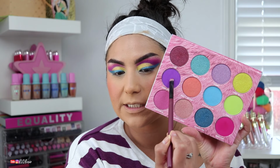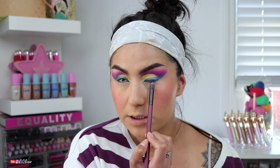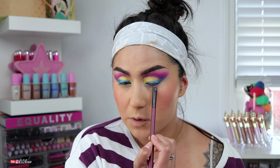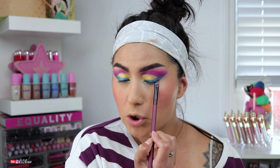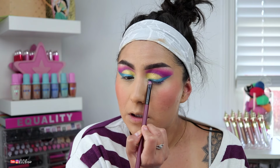Real quick before I continue on, I'm gonna finish my eyes. I'm gonna go back into Teen Spirit and I'm going to smoke out that bottom lash line just to tie the whole look together. I'm getting major Saved by the Bell vibes with this look. So it's totally 90s, in line with what I wanted to go for. And I feel like this palette just made it so easy to pull this look off.